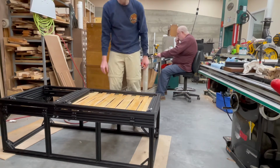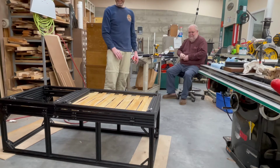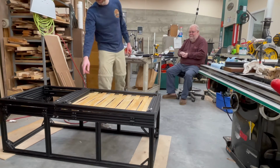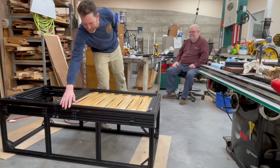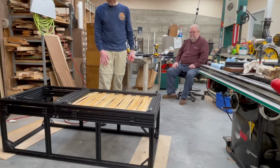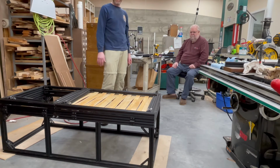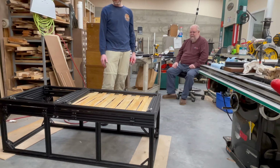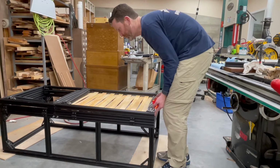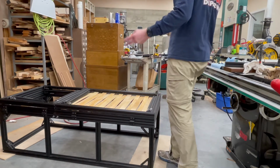Oh my gosh, what do you know? It fits. I thought for sure that it wasn't going to fit. And it's close because like right here, it just touches. So, you know, maybe it doesn't really matter that it just touches because it fits. It fits. And it could just be that the whole thing is slightly off square too.